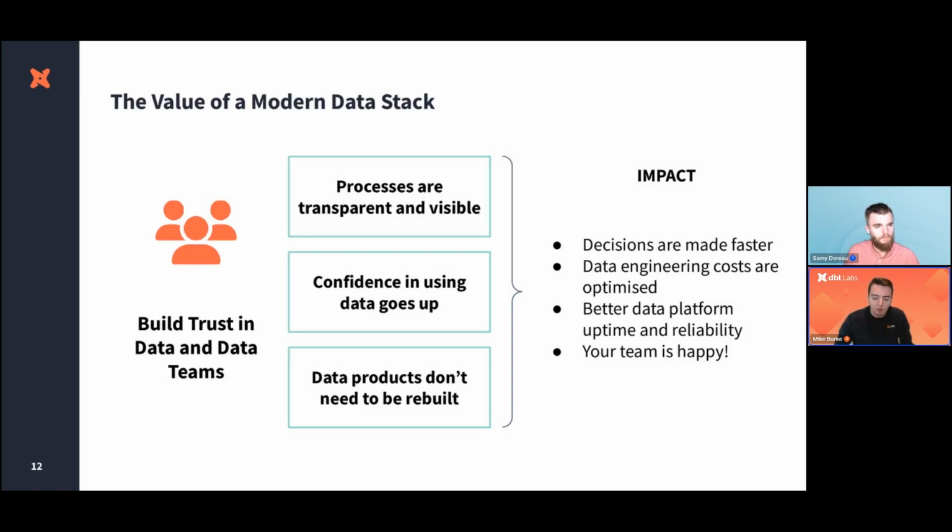So they wanted to make their processes transparent and visible. They wanted to make it so people could see how data was moving. They wanted to increase confidence. And they wanted to make it so that every time someone had a request, data products didn't need to be built anew, that they could make reusable objects that could answer a set of questions rather than one question. And then mapping that to the impacts within the business. Decisions are made faster, engineering costs are optimized, better SLAs on platform uptime, happy team.